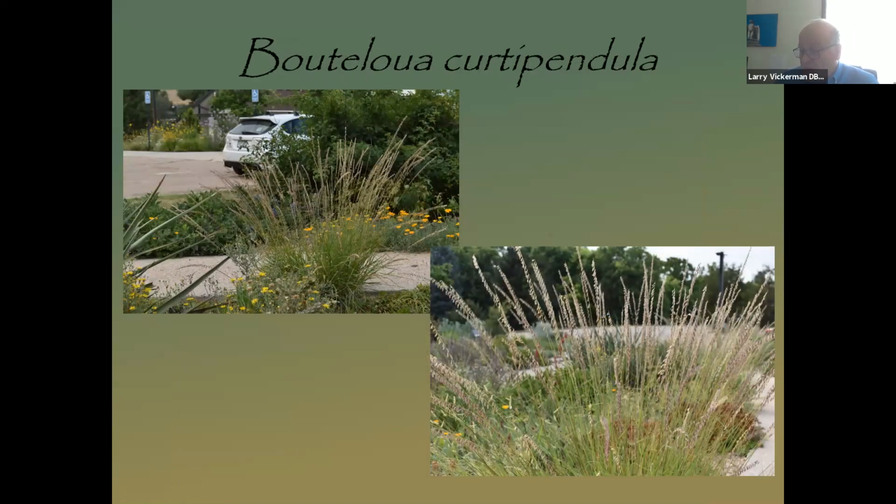Another one I wanted to highlight too, and it has some drawbacks, I understand that, but Bouteloua curtipendula, or sideoats grama. I took this photo yesterday and I apologize for my ugly car in the background.